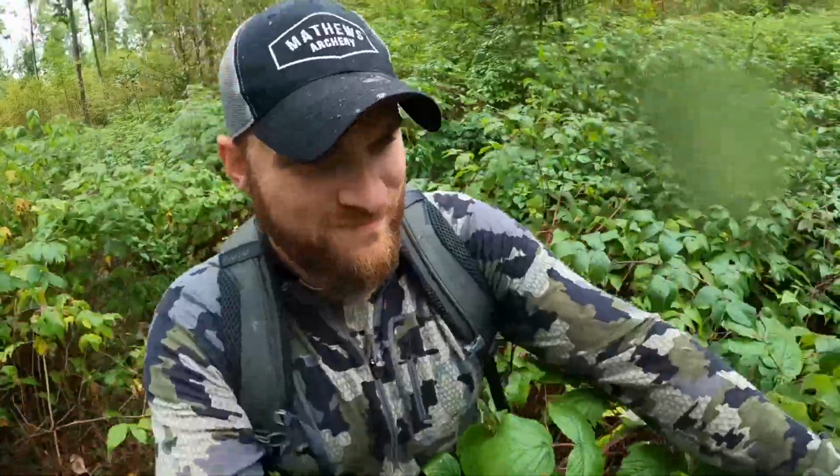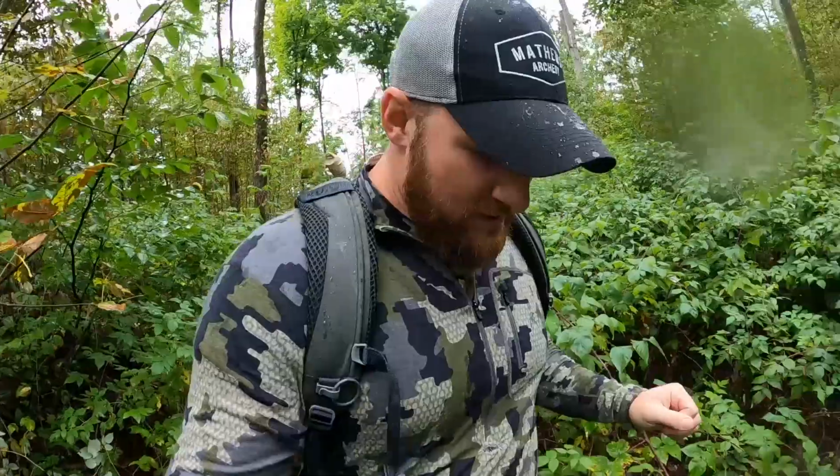One thing, the reason why I do this after, before, or during a downpour rain, that way you're not leaving scent, because you can see I'm already busting my way through here. It's bad enough. I'm laying down a lot of scent, so anytime I go in the woods, I try to keep it when it's pretty close to a rain. Like I said, right before, right after, or even during it.